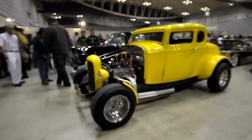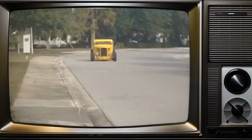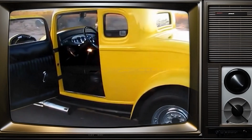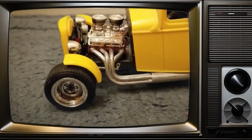It's a fascinating example of how storytelling can outweigh authenticity, and it helped cement the Milner coupe's image as a raw, fearless street rod. The car's personality comes as much from its engine choices as its chopped top or yellow paint.